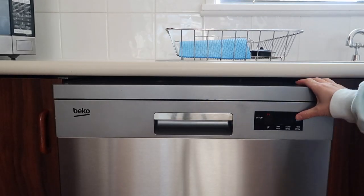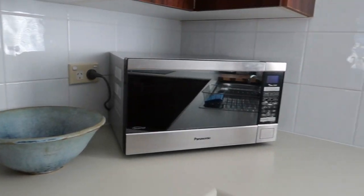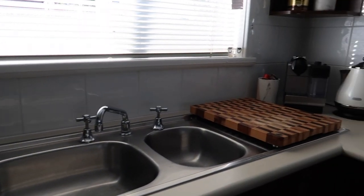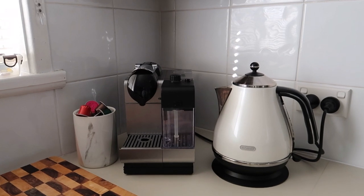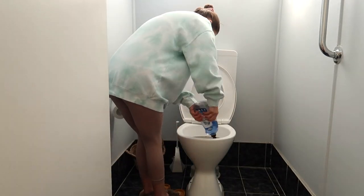Now it's time to put the dishwasher on and get that going and have the dishes all sparkling and clean, and this is my final product. It's not looking real flash, but it is looking nice and tidy and clean, which is what I love. Then I'm going to press on to do the bathroom.